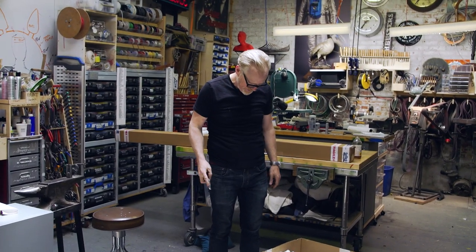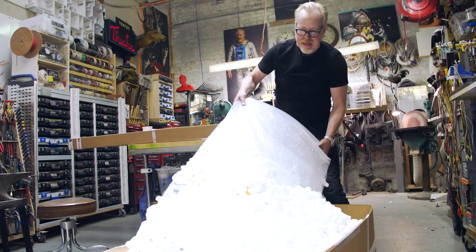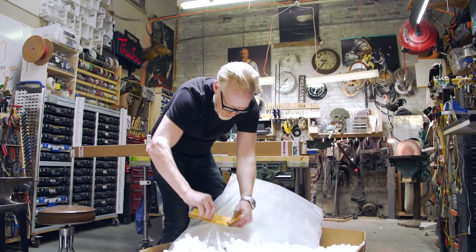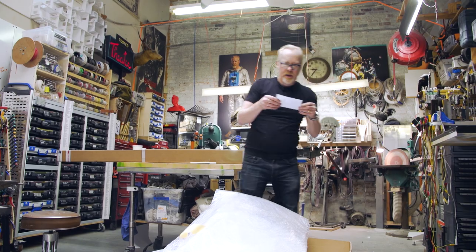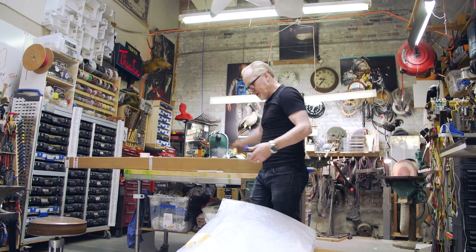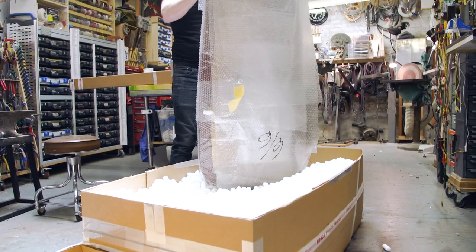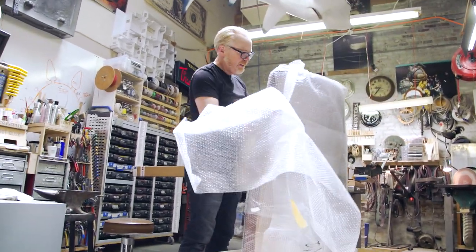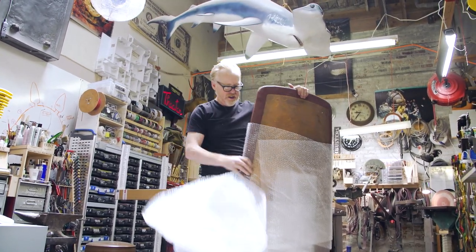Oh yeah. Always with the peanuts. Ooh. Here we are. All right. This is gonna be so awesome. Okay, here we go. The first part is this, which is a shield. Yes, this is armor that I'm unwrapping. You know how much I love armor. And this shield is from a movie.